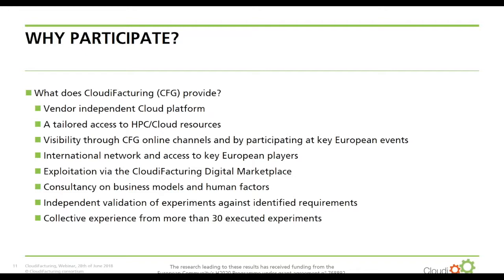In addition, we offer consultancy on business models and human factors development. So we have two partners which will accompany your experiments by the corresponding institutes, and we have also independent validation of experiments against identified requirements.